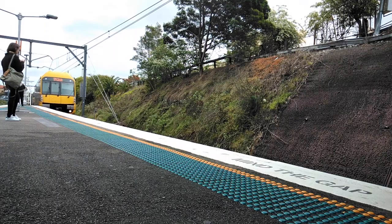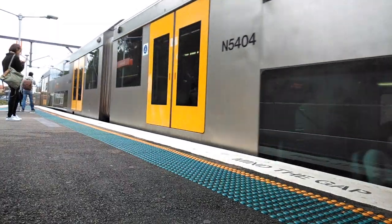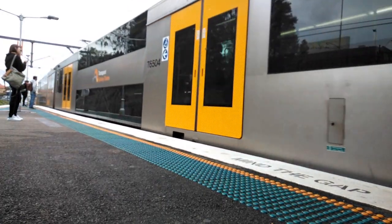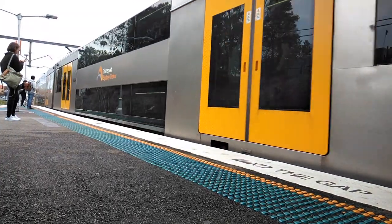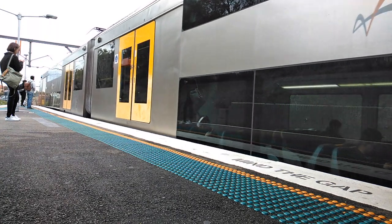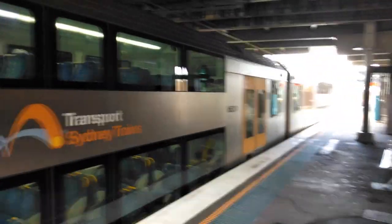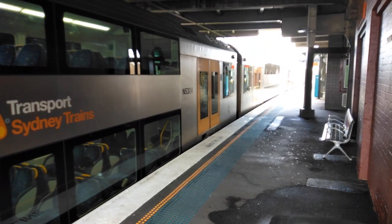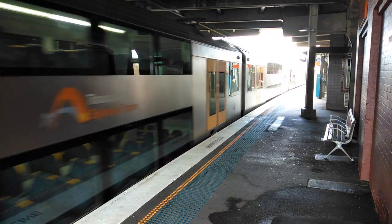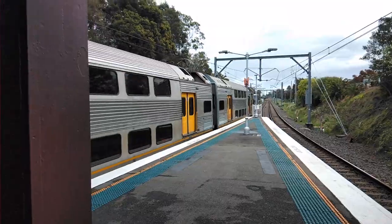Series 1 Waratah set, A4. Set A4, now departing. Was waiting for a signal for about 3 minutes, so it's about 3 minutes behind schedule. And by the sounds of things, we've got a K-set passing.